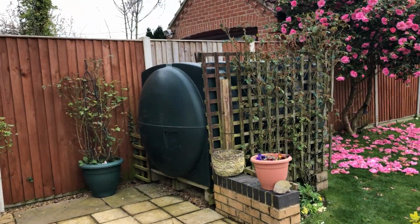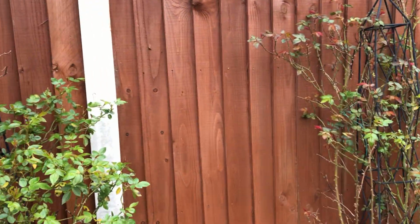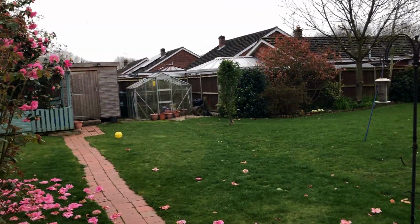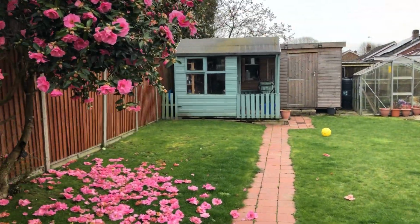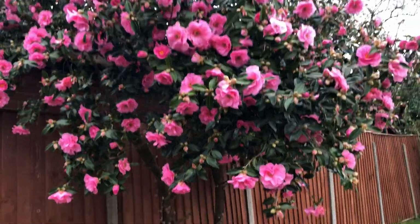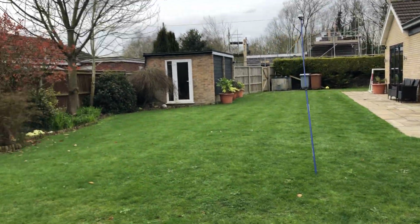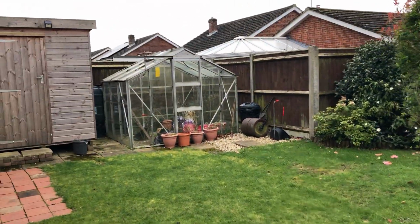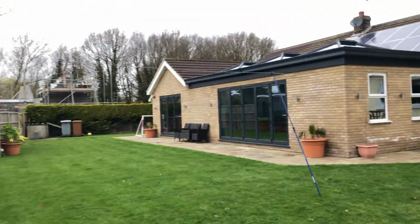So oil tank here, I've already mentioned the village is on oil, and plenty of storage space over here in regard to the shed, the summer house and the greenhouse. Lovely bit of blossom coming off the tree there, and as you can see it's a really lovely size lawned area with some nice mature borders around the edge.